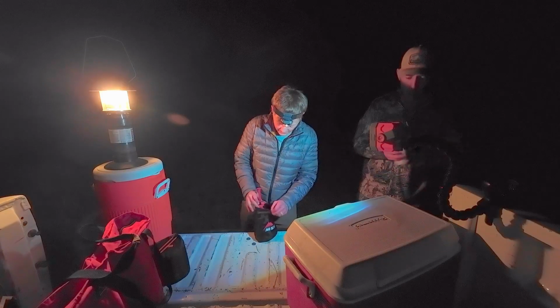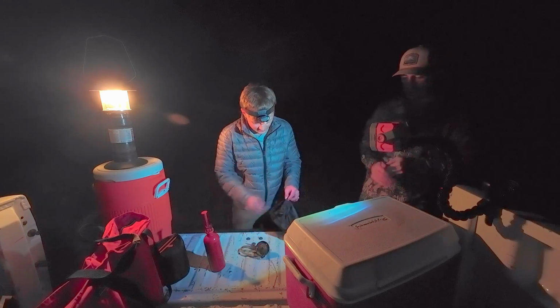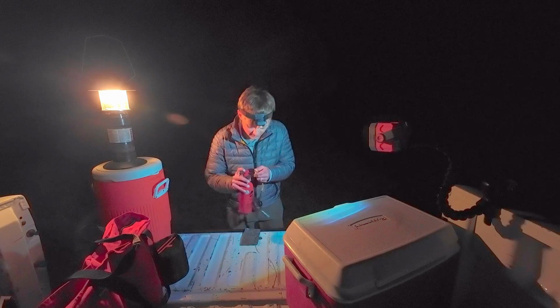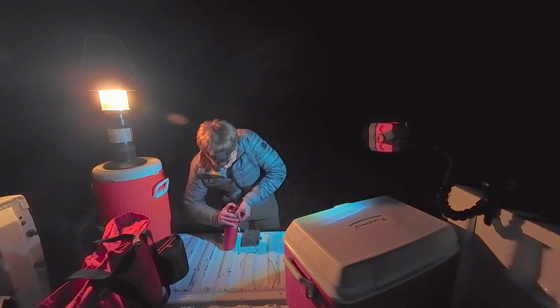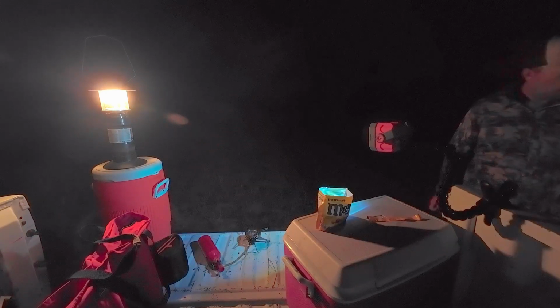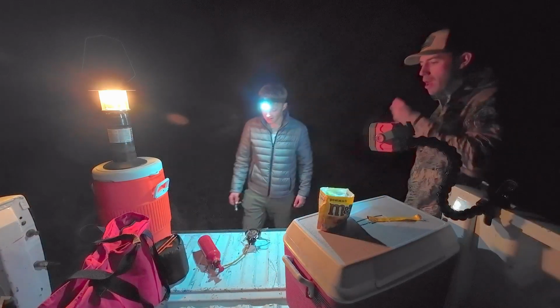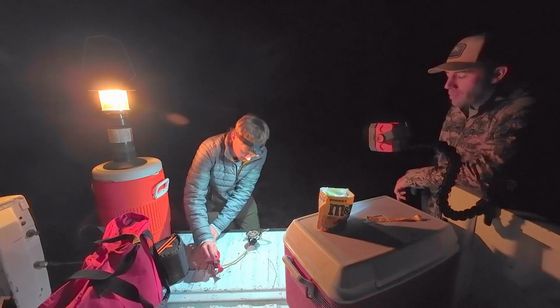Start into some cooking here. Think about how many weekends I have, or the ability that I have to get out. Yeah. And all the little bit I want to do. Think about the time that I have available to do it. Yeah. This stove is legit. Just takes either white gas or regular gas, like a regular unleaded auto gas.